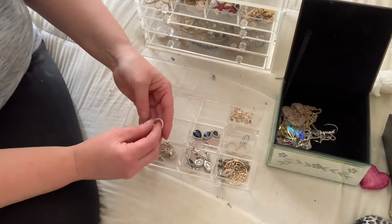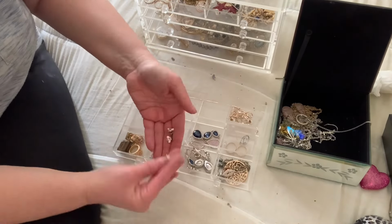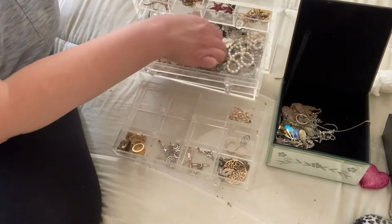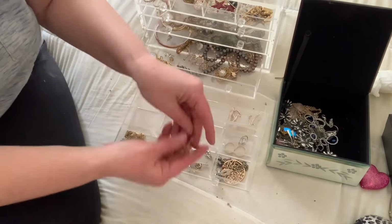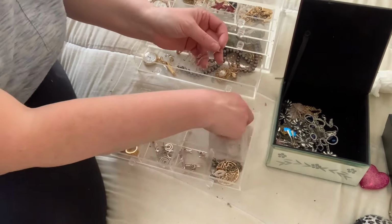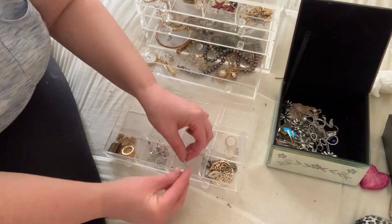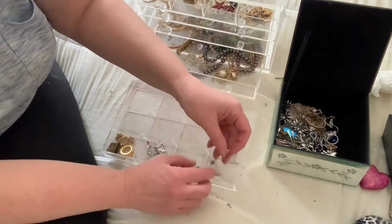So I'm just going through and double checking. I'm going to stick it all into this box and then it can be donated, or I'm going to keep a few little things either to use in junk journaling or maybe some decoration down the track. I don't know. No doubt if they're still here in a year or two, I will probably go ahead and declutter them.